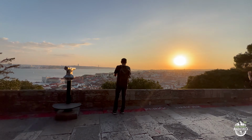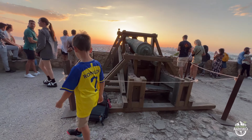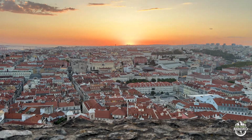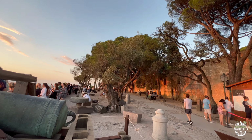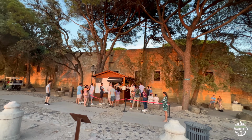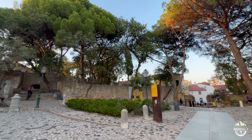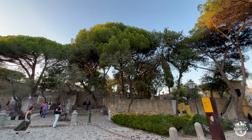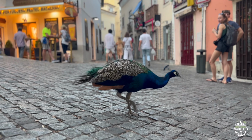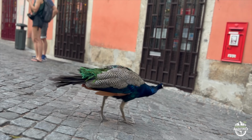We weren't sure at first if the cost of entry would be worth it, but as the sun was setting, we completely changed our minds. São Jorge is not unoccupied. In fact, its residents are very majestic. You will encounter peacocks roaming freely around the gardens and open spaces within the castle grounds. They have become an integral part of the castle's atmosphere.